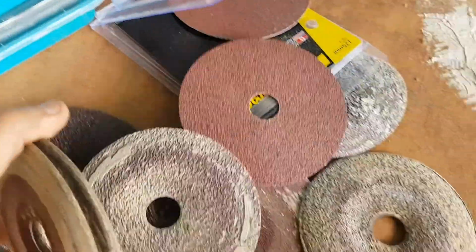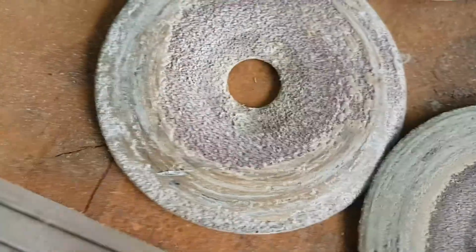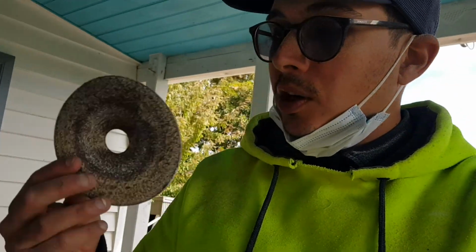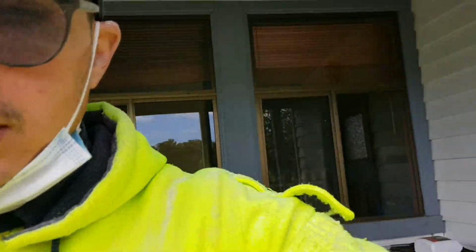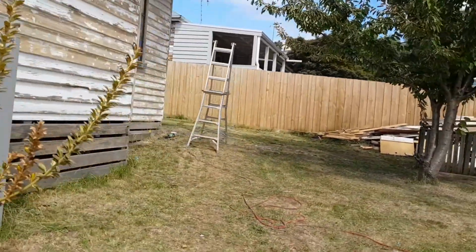see, they get full of material, and after 2 minutes, less than 2 minutes actually, they get full of material and you have to replace them. So with this one, you can actually work a bit longer. I did all of it with one disc, which is not bad at all.